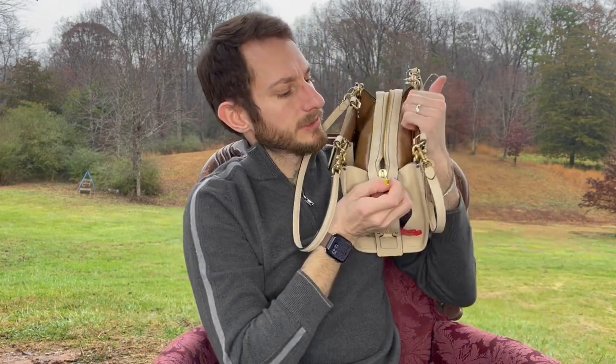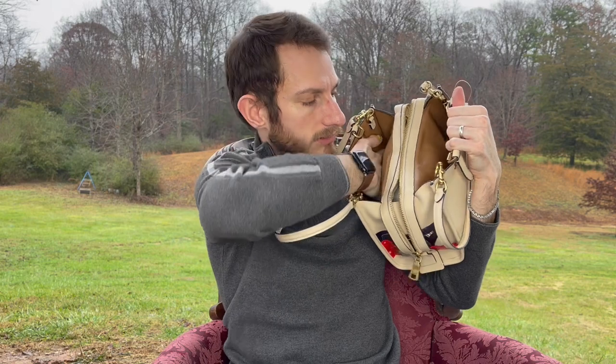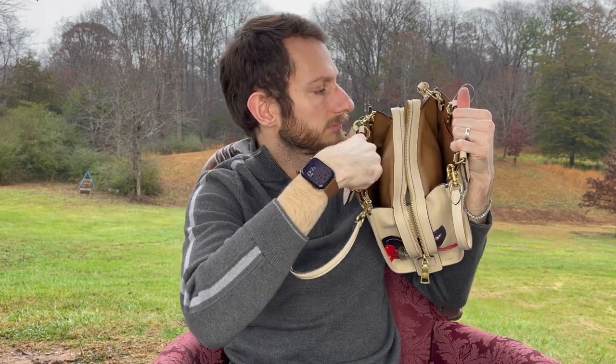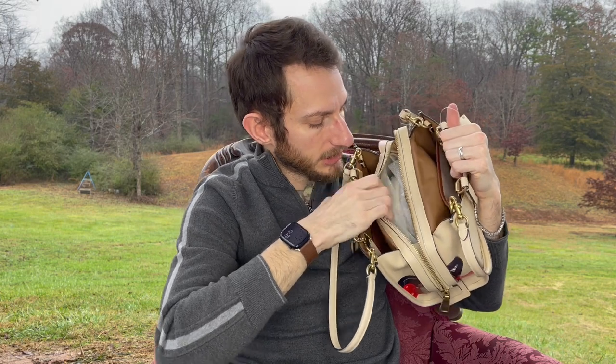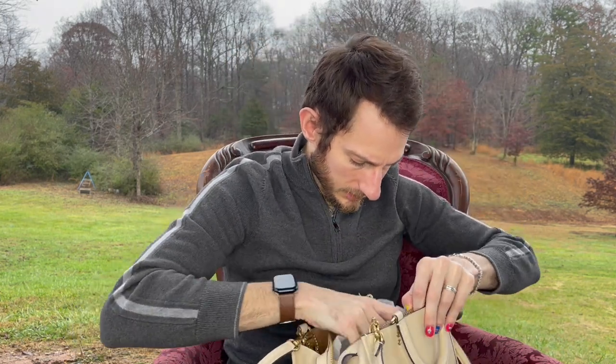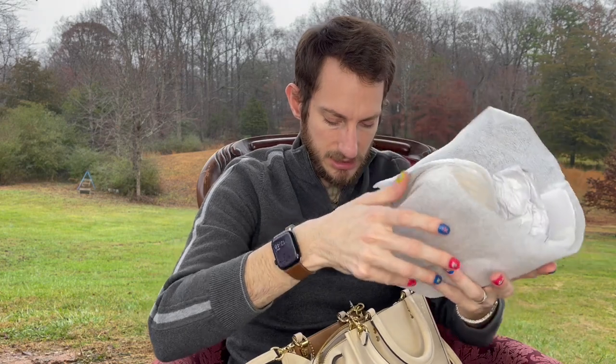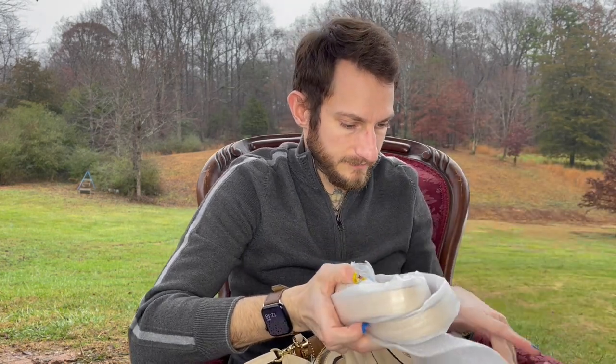Okay. So it has a pocket on either side, aside from the little pockets on the sides of the bag. I'm very eloquent today. And then it has this middle compartment that's separated by a zipper. And it looks like we have a whole nother strap in here. Coach always comes through with the strap option. Make your bags versatile.